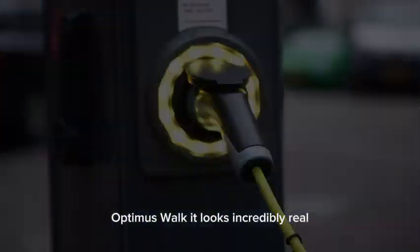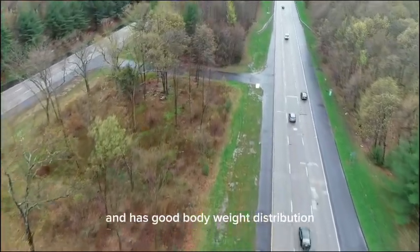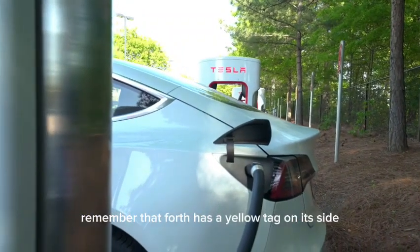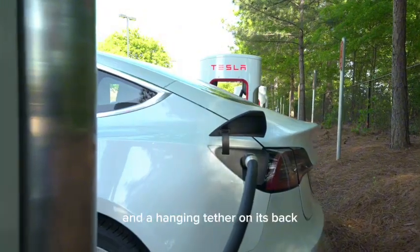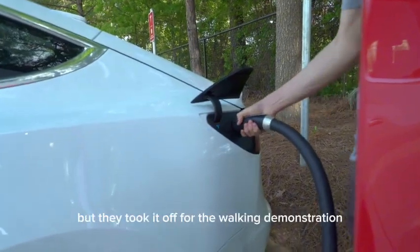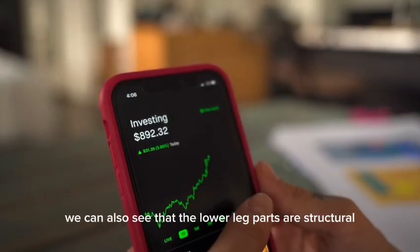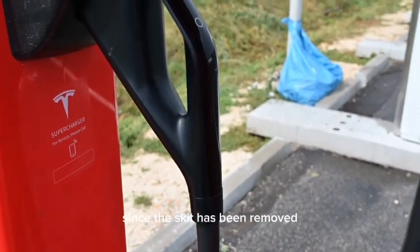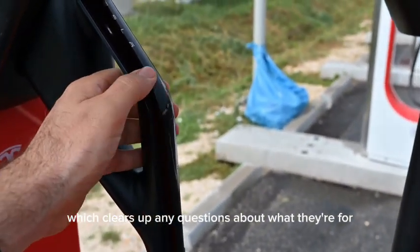It looks incredibly real and has good body weight distribution, but there are some small movements in its walk. Remember that Optimus has a yellow tag on its side and a hanging tether on its back that is usually connected to the bot, but they took it off for the walking demonstration. We can also see that the lower leg parts are structural since the skin has been removed, which clears up any questions about what they're for.